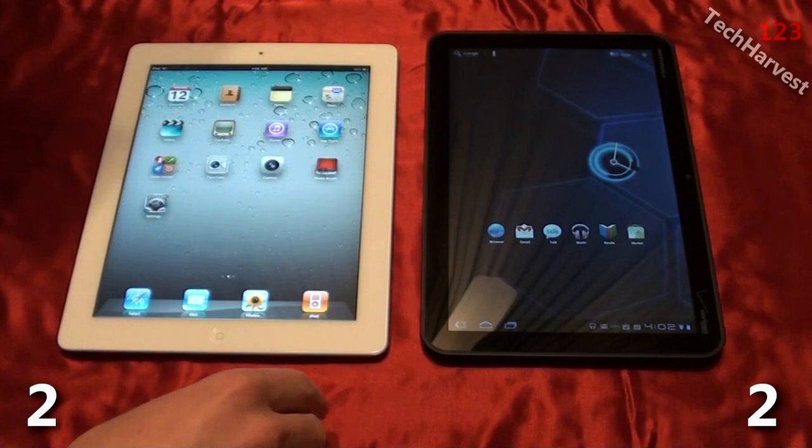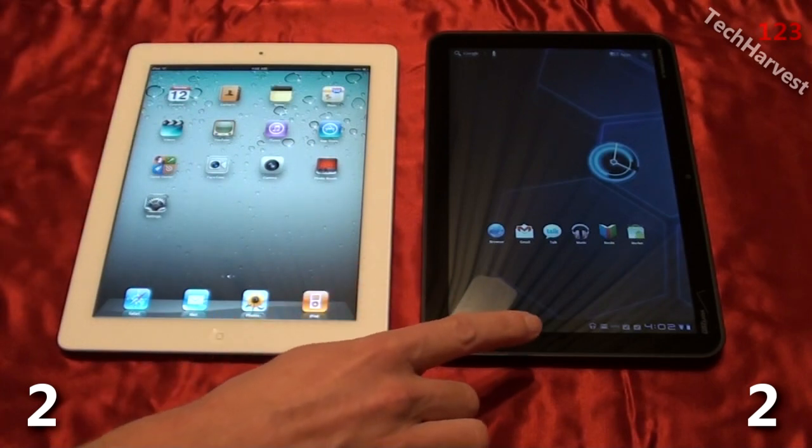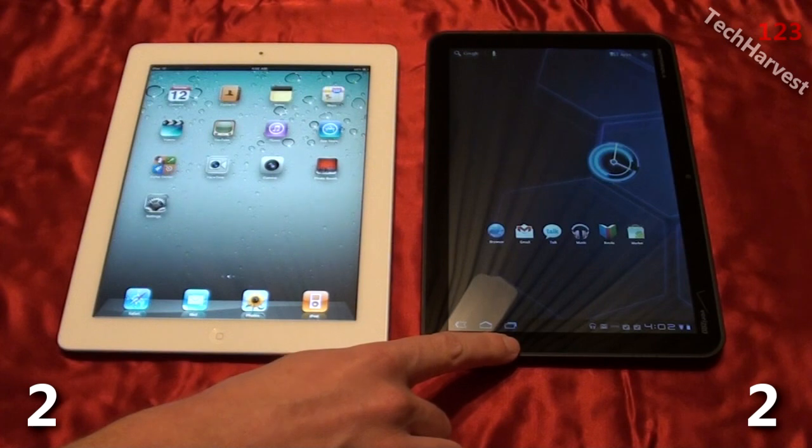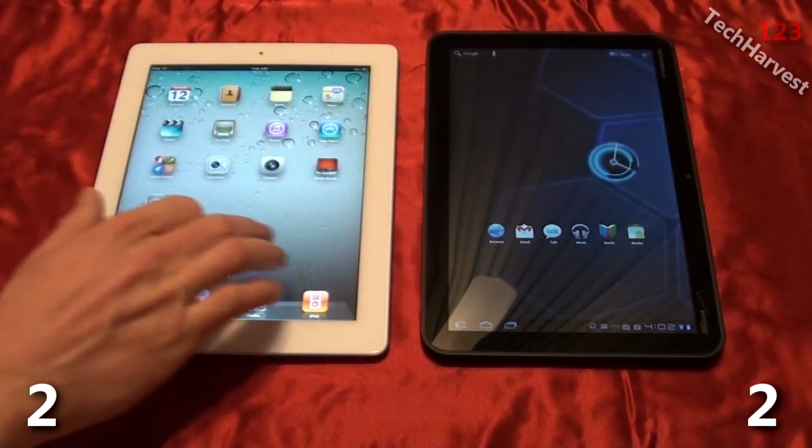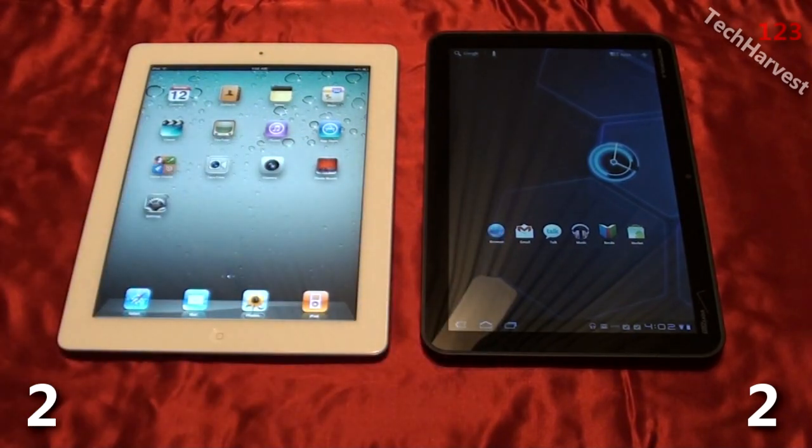And the only difference is that the Motorola XOOM actually has a barometer in it. So as of now, we're not going to actually give a point for that because there's no real apps that do that. But that's just something that you should know, that the XOOM actually does have a barometer in it, and that's one of the extra things in there that the iPad does not have. But like I said, it doesn't warrant giving a point to it unless there was some spectacular app that used it, which doesn't exist right now.